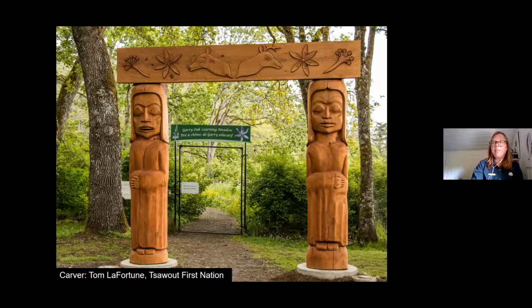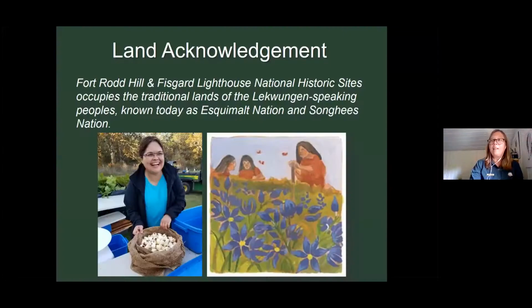It includes a male figure on the left and a female figure on the right. And then across the top, there's some of the culturally important species that are found in Garry Oak ecosystems, including camas and deer and what's called gachmeen or bare stem desert parsley. And this photo here shows our good friend Cheryl Bryce, who's from Songhees Nation, with a whole container full of camas that is getting ready for a traditional pickup that we had at Fort Rodd Hill in 2018.